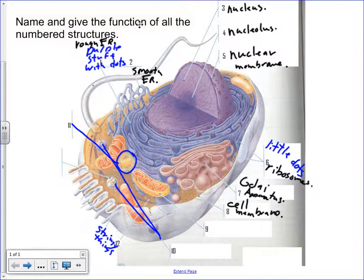Dom, question? No, the animal cell does not have a cell wall. It's only cell membrane. Number 9 is your mitochondria. It burns sugar for energy, or burns glucose for energy, if they have that.